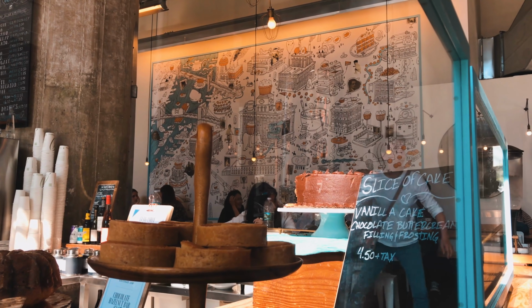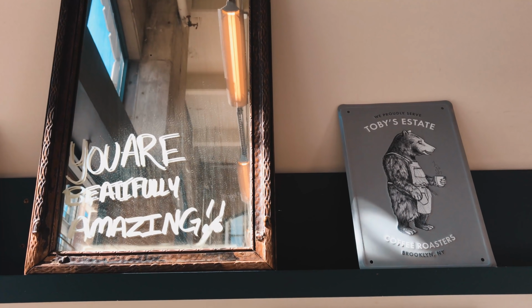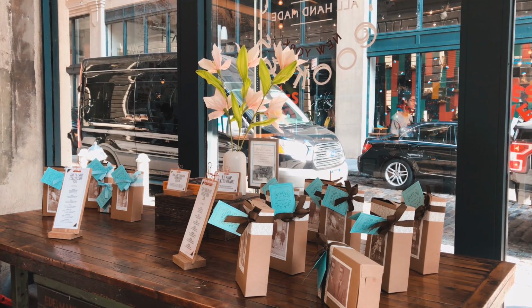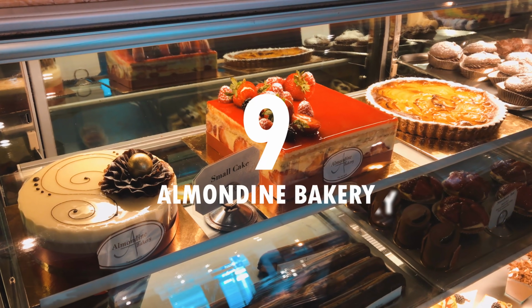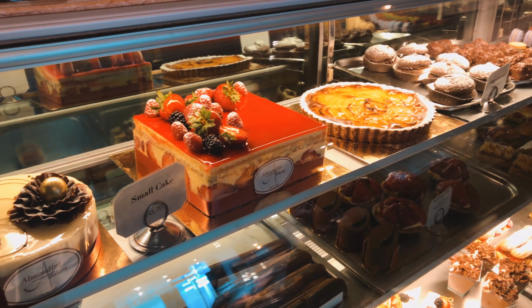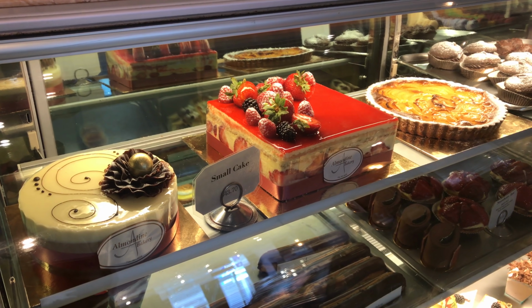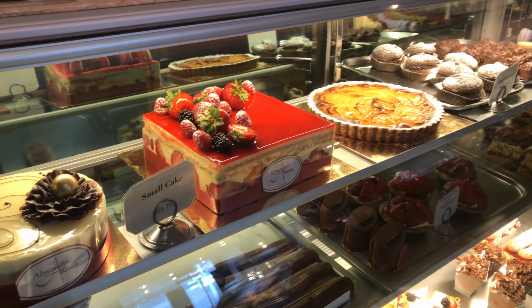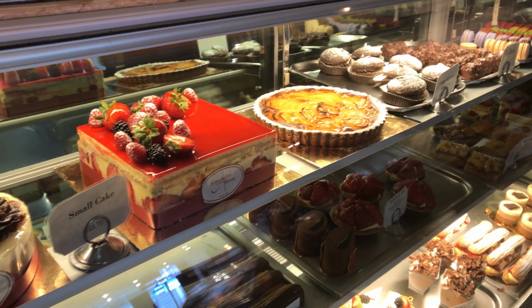Number 8, One Girl Cookies. If you need a break, go to One Girl Cookies. The coffee and cookies are delicious and super photogenic. Number 9, Almondine Bakery. This new French bakery serves one of my favorite chocolate mousse cakes I've ever tasted. It is heavenly.